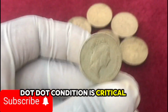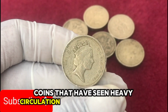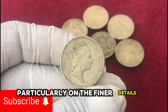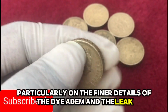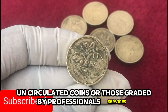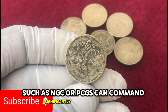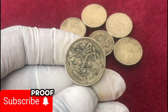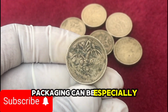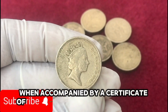Condition is critical when evaluating these coins. Coins that have seen heavy circulation will often exhibit wear, particularly on the finer details of the diadem and the leek. Uncirculated coins, or those graded by professional services such as NGC or PCGS, can command significantly higher values. Proof coins, in their original presentation packaging, can be especially valuable, particularly when accompanied by a certificate of authenticity from the Royal Mint.